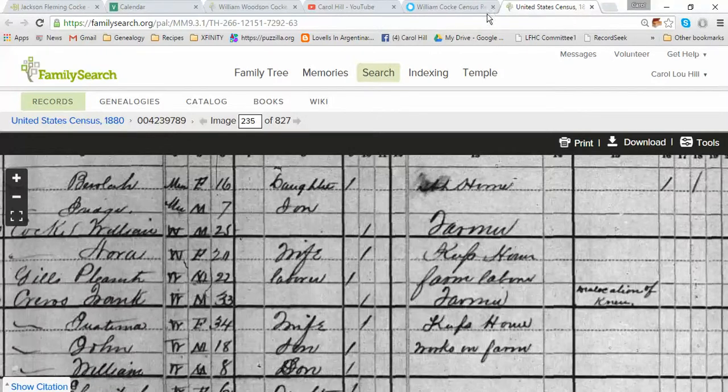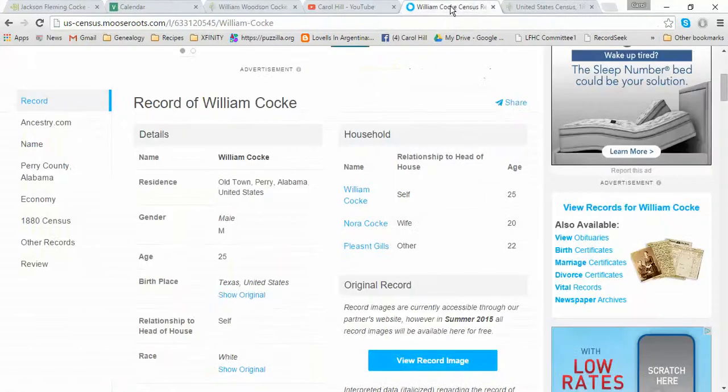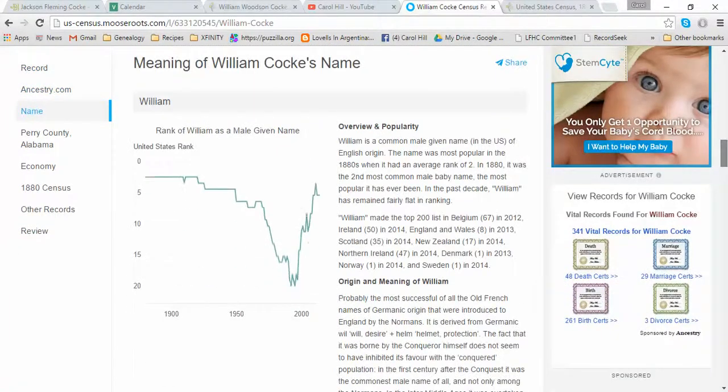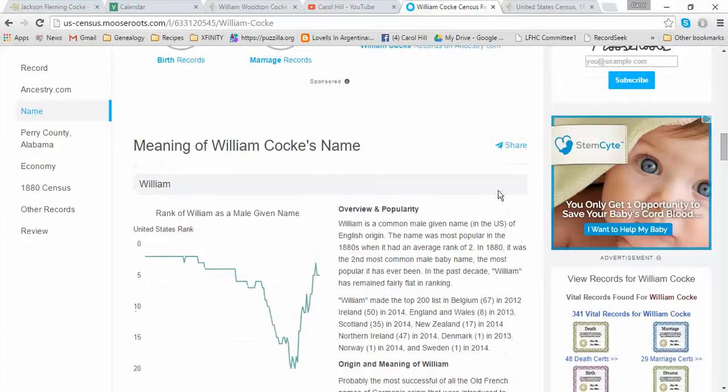Now it opens a new tab, so I'm going to click back up here. I'm at the very top. I'm going to click back on this William Koch so we can show you the other things. Because that's fun on the census records. You can do that with other ones. But let me come down because this is what's really fun. Okay, so right here you have the meaning of William Koch's name.